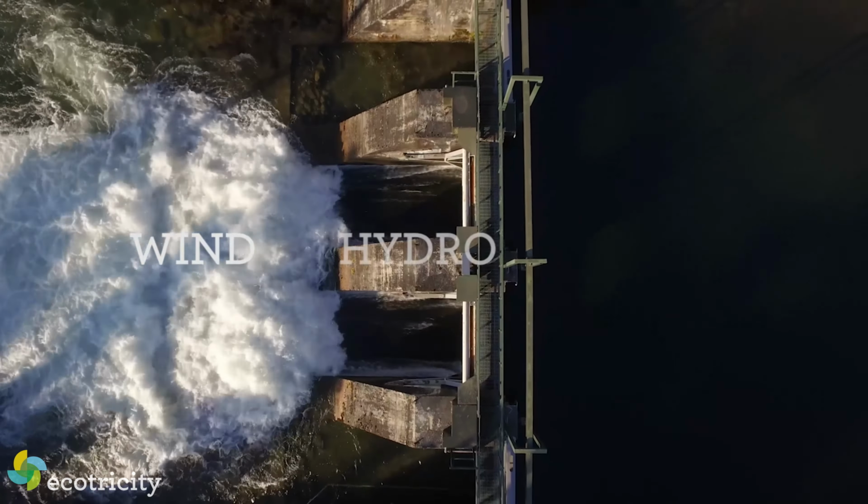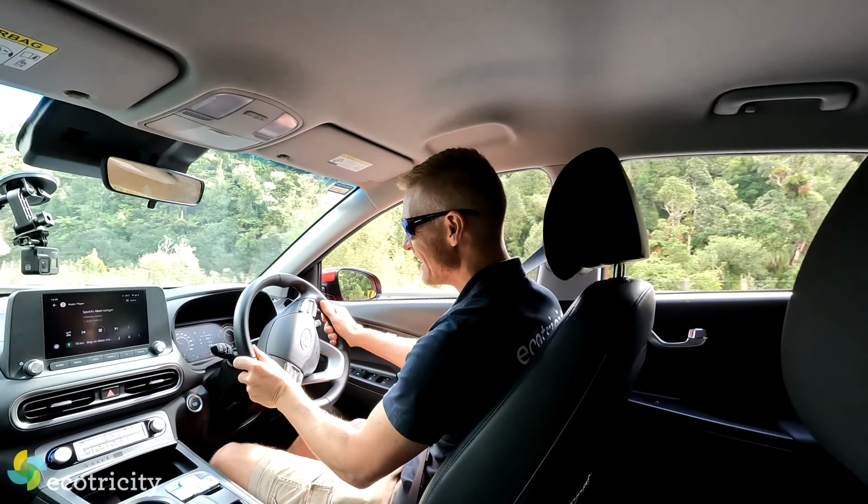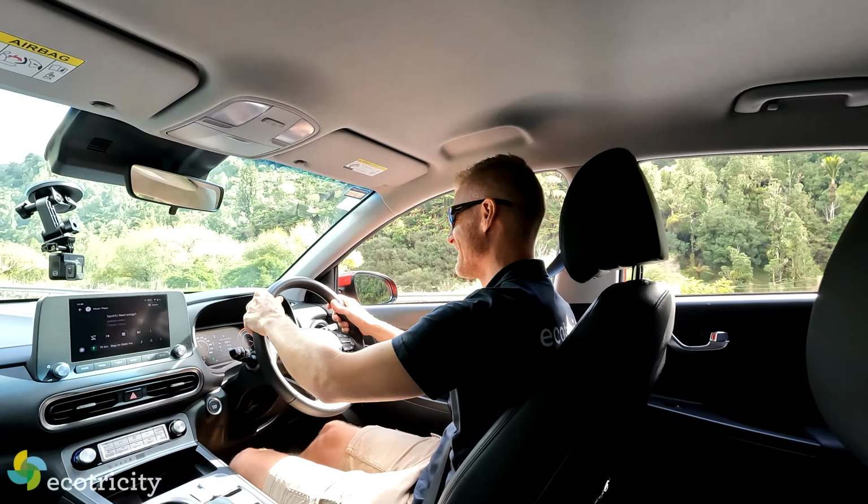All right, so now we're into the more windy part. This is where it's going to eat up a lot of that range. And I'm also going to have a lot of fun with the twisty-turny bits, so let's crack into it. With the windows down and some K-pop turned up, I threw this Korean sofa on wheels into some New Zealand corners, which was great fun as it was way out of its comfort zone.